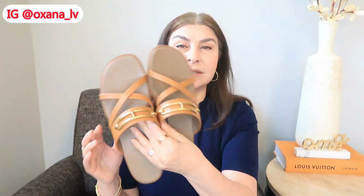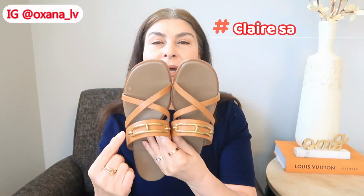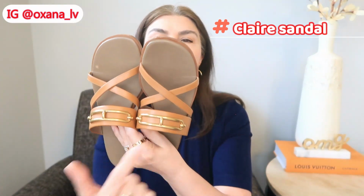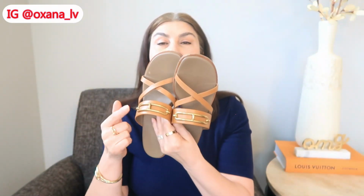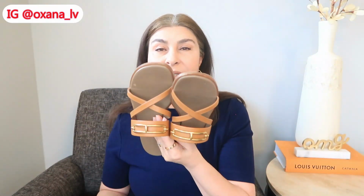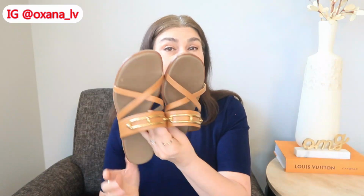Next item that I don't think I will buy again, this is my Hermes sandals. This is a limited edition. I'm not sure if they're gonna bring it back, but this is when they started doing that kind of chain d'ancre hardware, let's put it this way. And I was so happy that I got them, because at that time I had my Roulis, and it's kind of matching my Roulis handbag, and it's really nice.